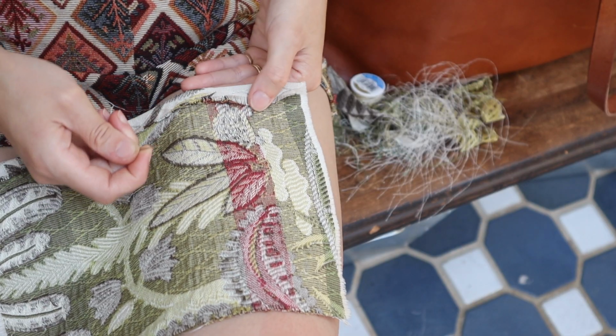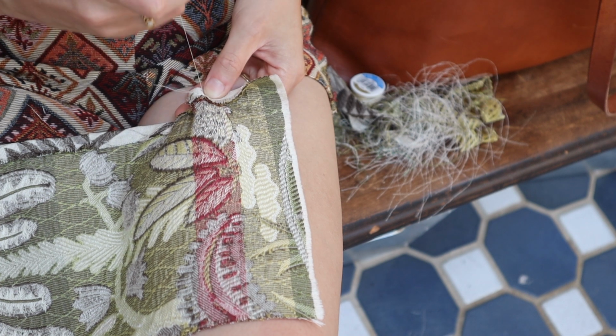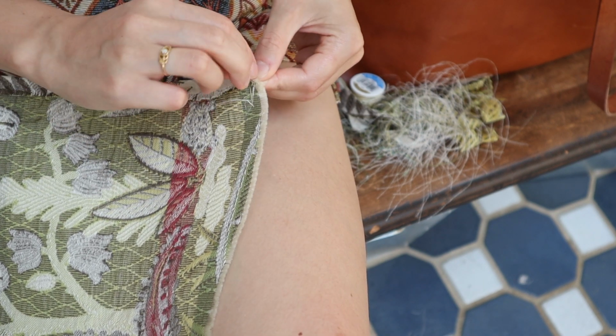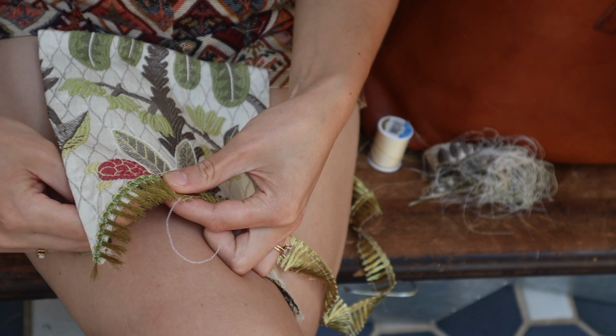For my last market, I embroidered some frogs on some felt material that I used to create some banners or like pennants to hang on a wall. And for this one, I decided that I would use fabric that looked a little more like a tapestry and then embroider on that and add a little bit of tassels to those.